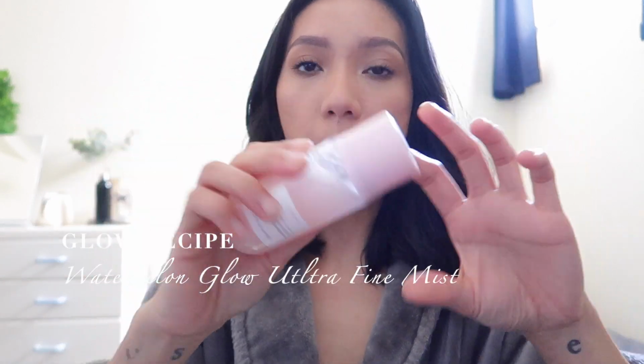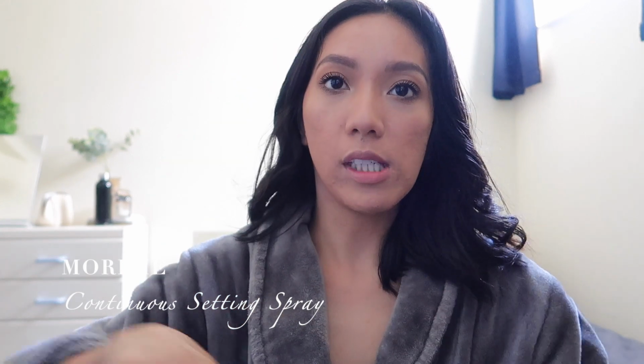For added glow, I like to use this Glow Recipe Water Mist, and I like to put it on my cheek area and a little bit on my chin, because that's where I tend to get dry patches, and for all over the face, I like to use the Morphe Continuous Setting Spray.